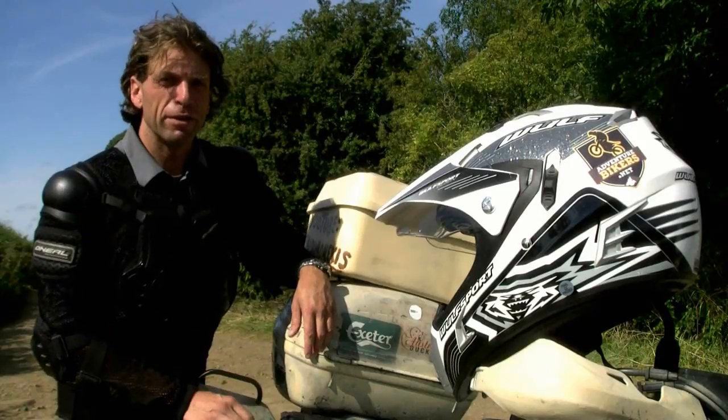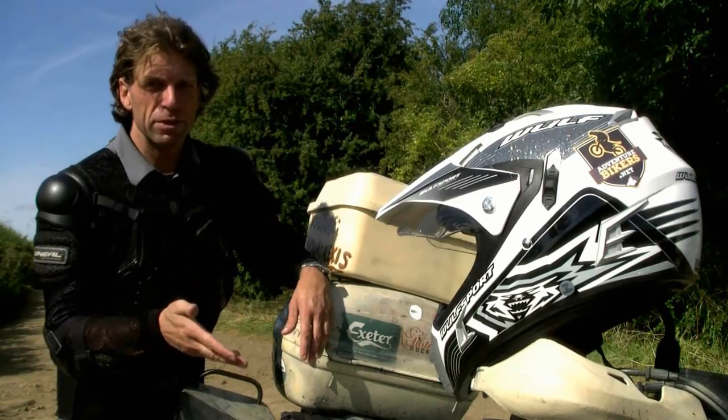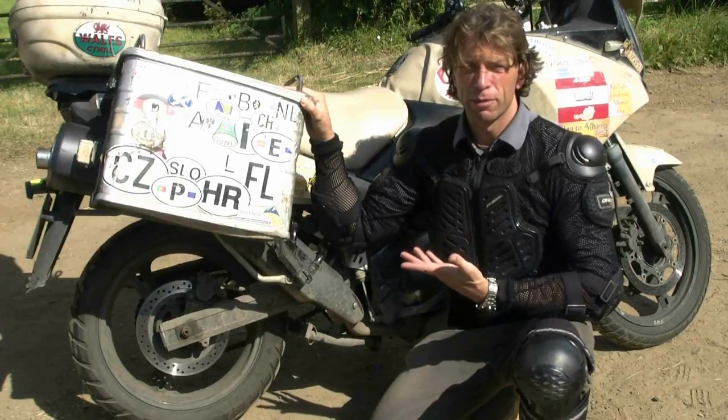Now, fitting all the various things that you need for a big trip onto the limited space of a motorcycle has always been a big issue for riders, but luckily there are different solutions to the problem. And one of these solutions is the very robust standard pannier from Hepco Becker.